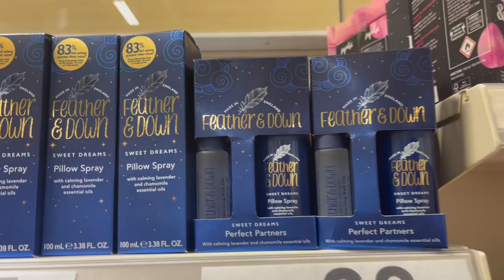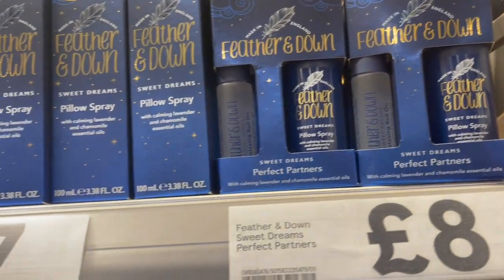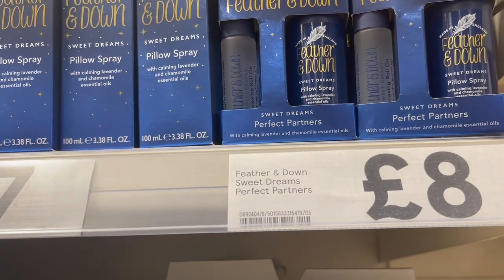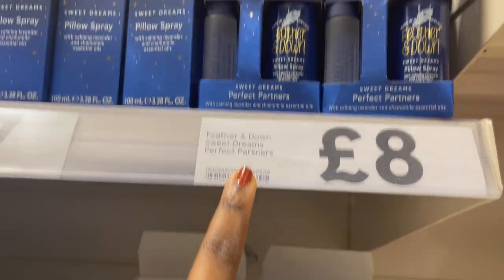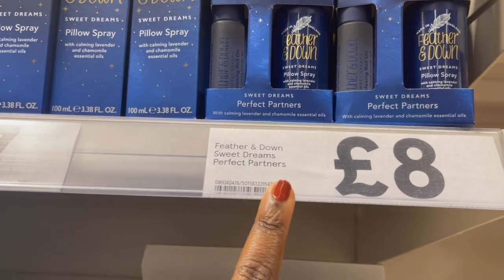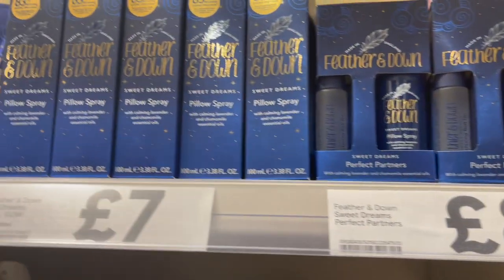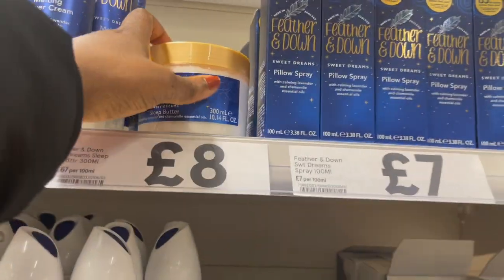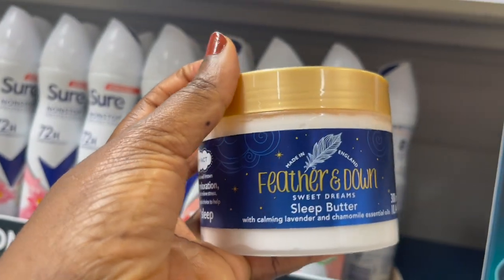Okay, this Feather and Down is a brand I saw on Instagram, but I've not even seen it in store. So this is actually the first time I'm seeing it in this Tesco. So this is the perfect partner. This is the pillow spray and relaxing oil. So you can see, this is the body butter. That's for £8. Wow.